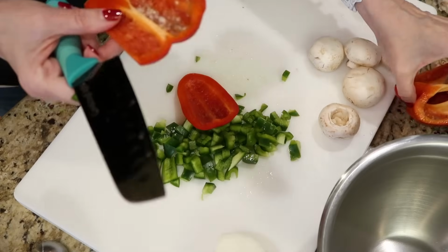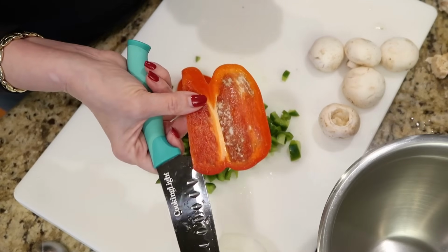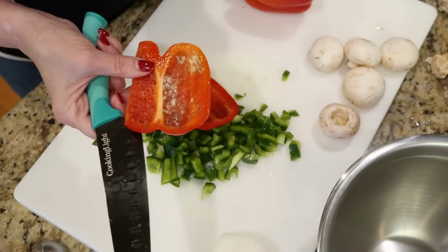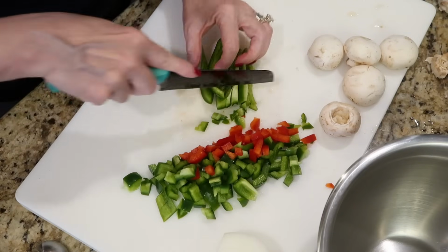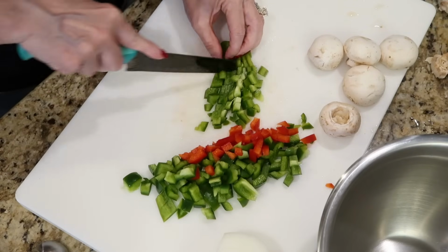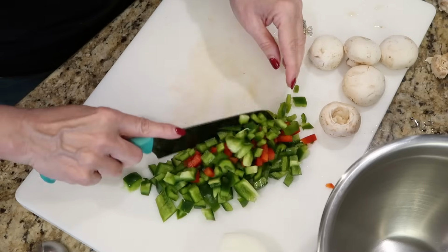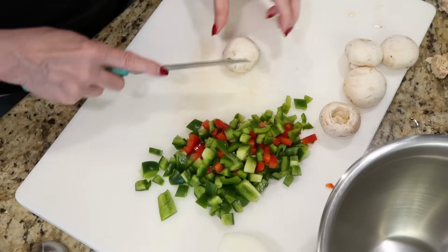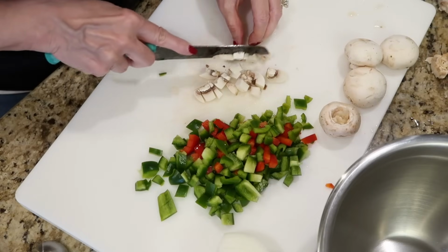Ew, look at that. I don't think I've ever seen a pepper that had mold in the middle of it. So we're gonna go in the refrigerator and get another pepper. I am just going to add a little extra green pepper to this recipe because I only had a little leftover red bell pepper from a different recipe. And we're just gonna add those together, and then chop the rest of our veggies and put them in our bowl here.